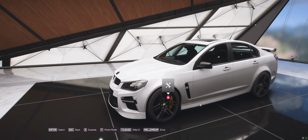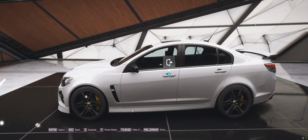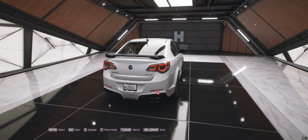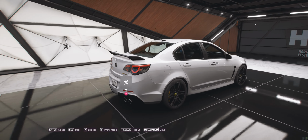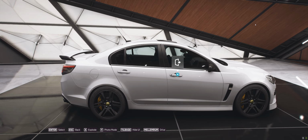Anyway, this is what I'm asking for a paint job for. The trial car for winter. There is no tune because the only thing you can tune is tire pressure. Whee! So it's buck standard.